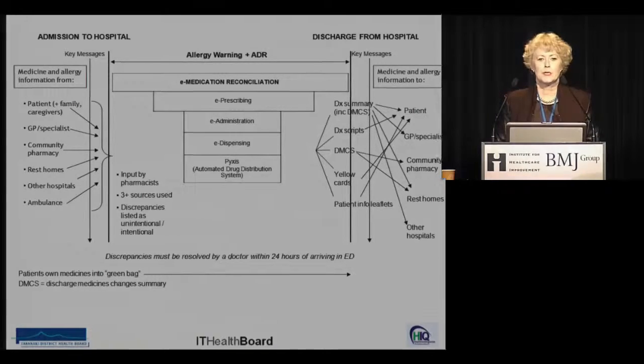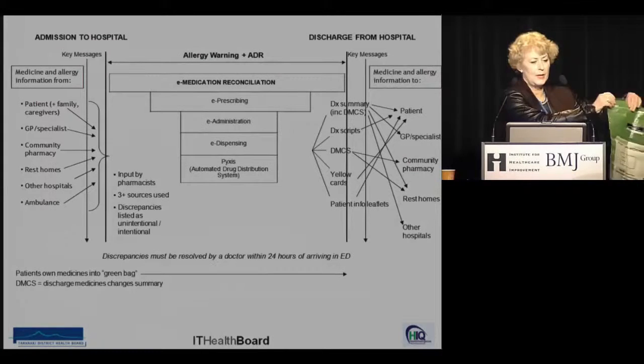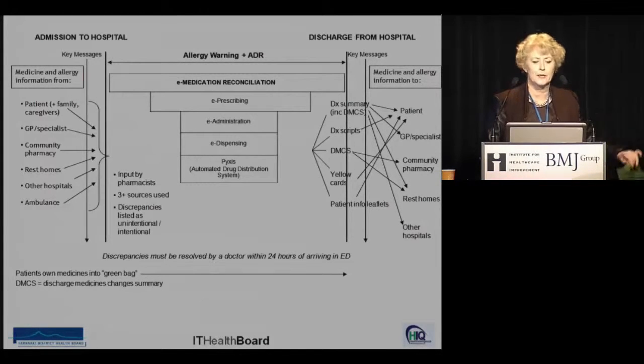So we're taking this project as a complete patient journey, and what we've been doing is working with all the various components. We've been asking patients to bring their medication in, and we've been putting them in the green bag. I brought a copy of the green bag for you, for those of you who haven't seen a green bag. It's quite large to fit the blister packs. We've been getting from the general practitioner the fax copy of the last prescribed prescription, from the community pharmacy a fax copy of the last dispensed prescription, from rest homes a copy of the drug chart, and from the ambulances, when they pick up the patient, they bring the medication in the green bag.